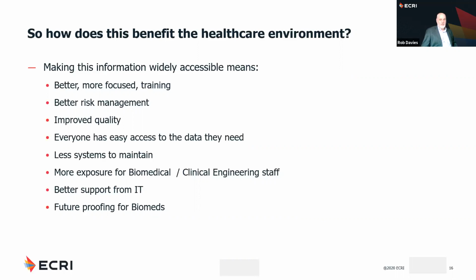And I think all of this helps to future-proof those biomedical engineers that are coming into the environment that we're in nowadays. So it's, as I say, more about the management and less, not nothing about, but less about the maintenance side of things.